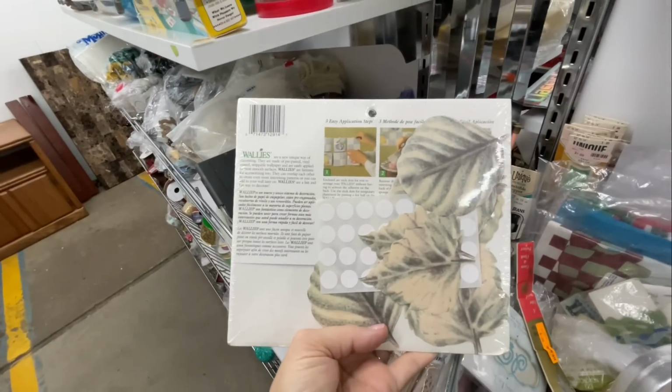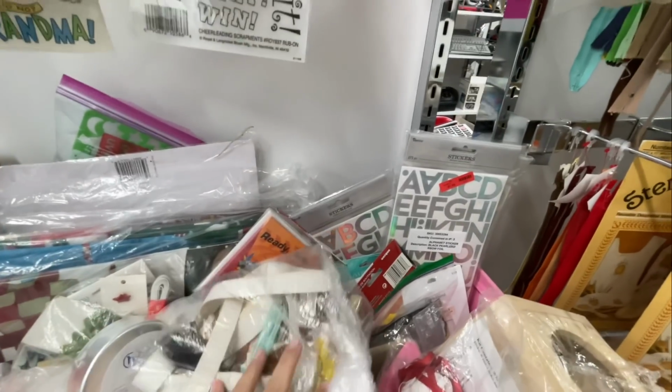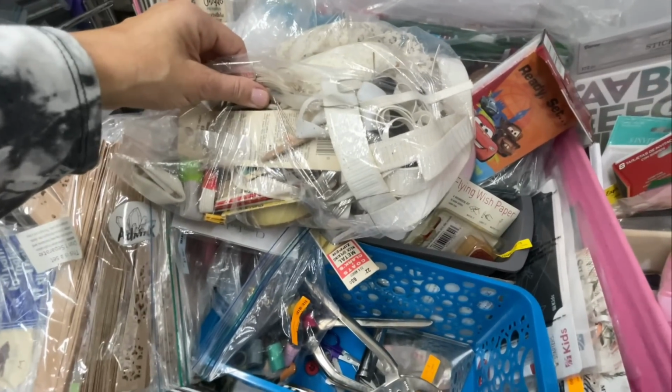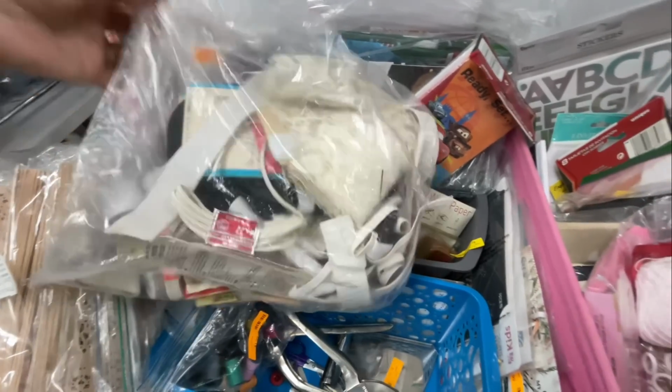Leaf cutouts for $1.99, anyone? Here was a bag of elastic for $4.99. Now, I kind of stay away from elastic because I've been burned before.